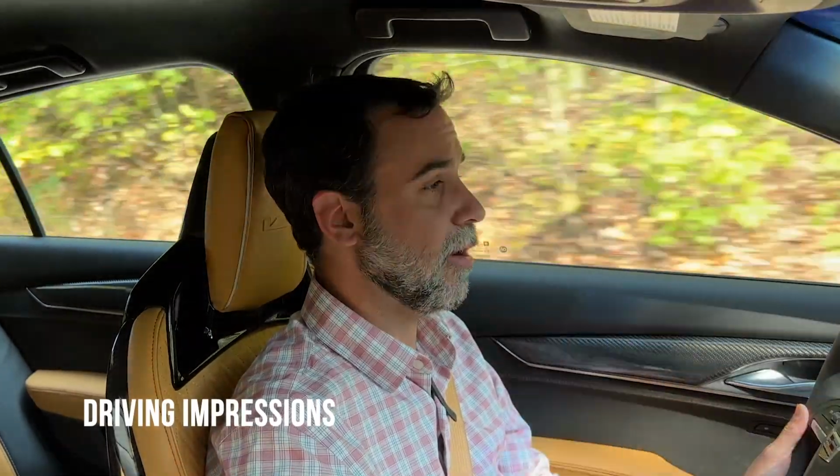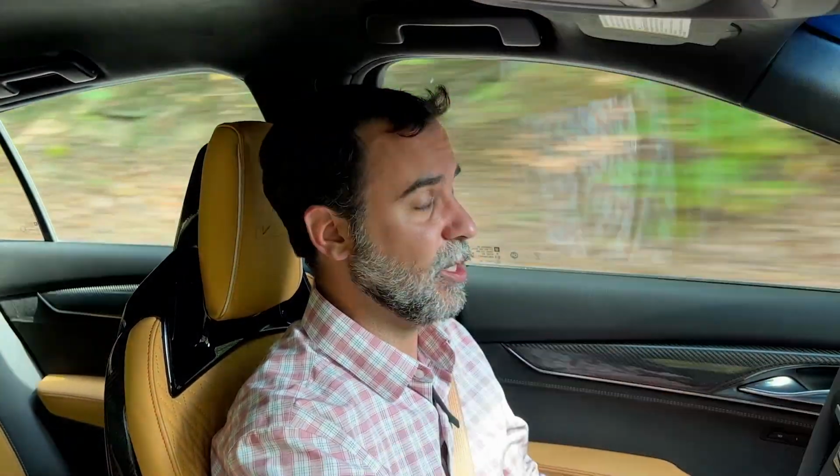All right, so now we're out here on the road in the CT5-V Blackwing. That's the 668 horsepower one, which is pretty amazing. It's amazing that it has a 6-speed manual transmission too.